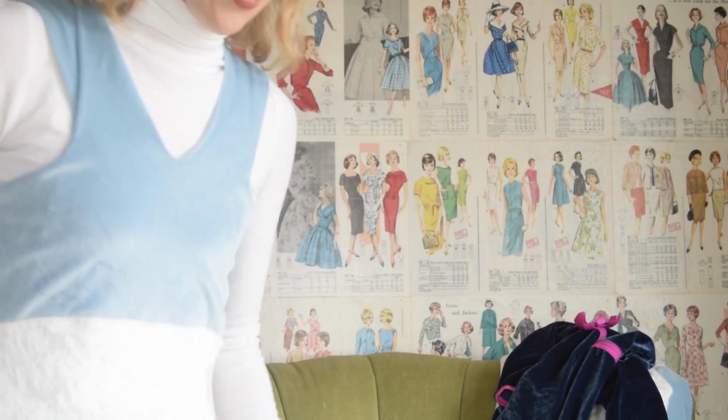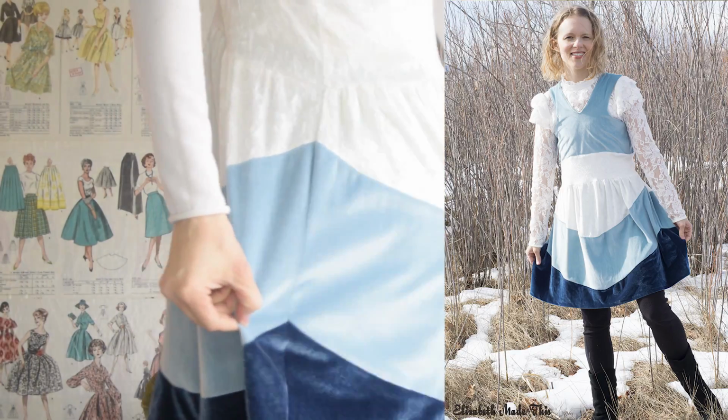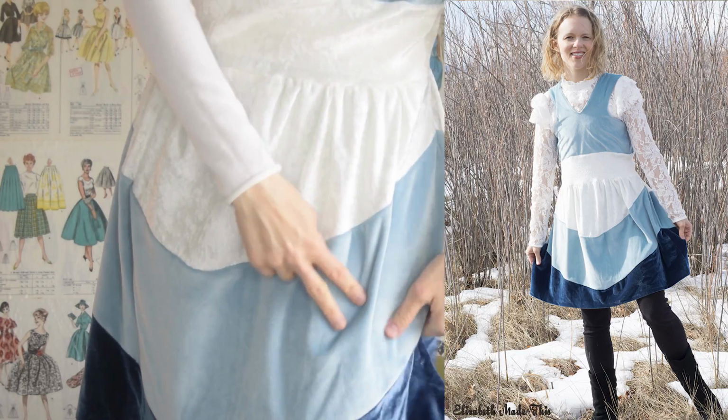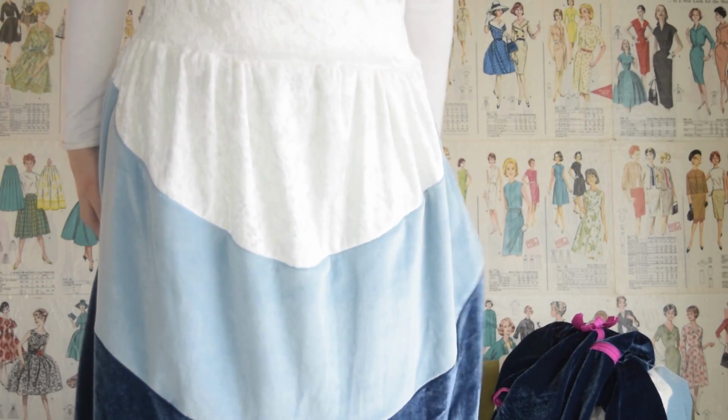Okay, so going on my stash busting spree that I've been working on, this is the DG Patterns Victoria dress, and you can see it's got all this nice color blocking. So this is navy velvet and this kind of lighter sky blue velour and white pan velour.